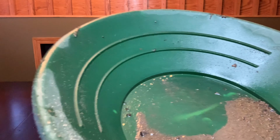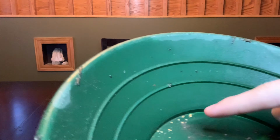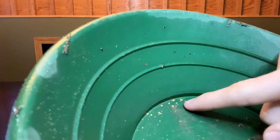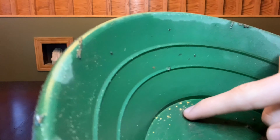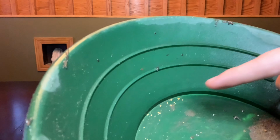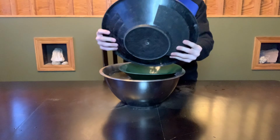Once again, we finished our pan. This is our second one. And we got some nice chunky looking pieces again. I could pick up one of them, which is really fun. So let's do our third pan and see what we get.